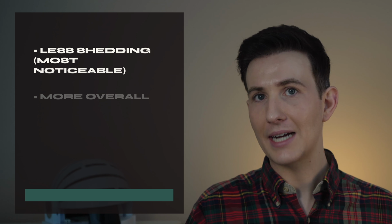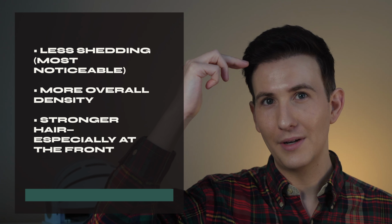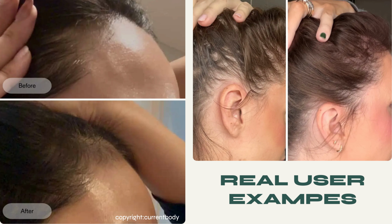So what changed most? The first thing I really noticed was the less shedding. That was the most obvious change. Then the next came more overall density and strength in the hair, especially around the front and the hairs just behind it. Visually, that did help to add to the overall impression and thickness of the hair and the way that it looks, styled and not styled.